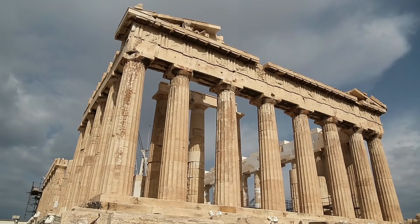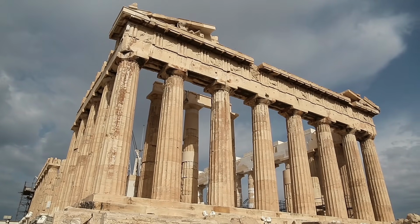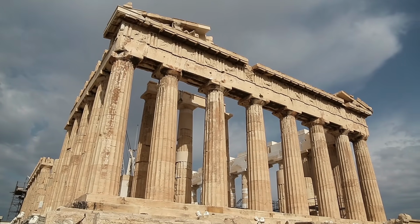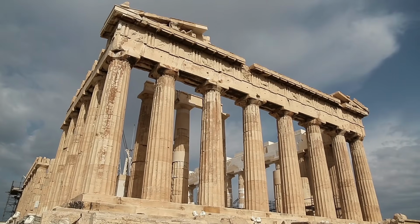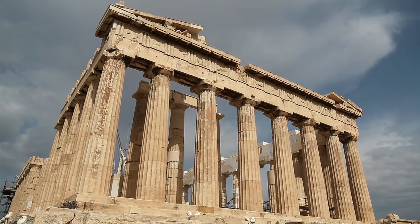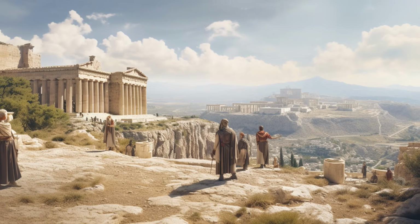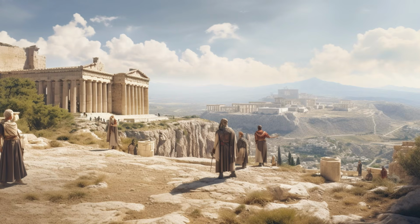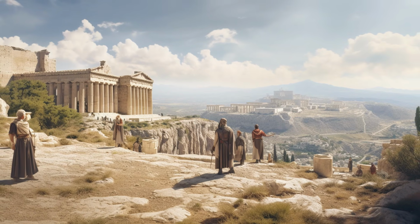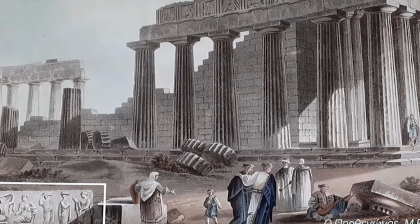The explosion scattered fragments all over the surrounding area, which many locals used to build homes or illegally sold as souvenirs to tourists. By the time Elgin arrived years later, he was able to scavenge the ground for what was remaining. But that wasn't enough for old Elgin. He took the liberty to bribe local authorities to allow his team to literally saw off sculptures that were still attached to the standing structure of the Parthenon.